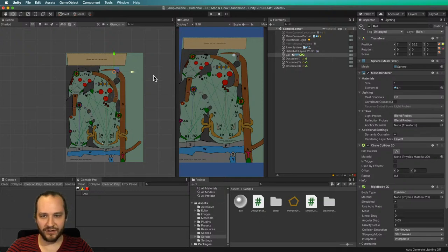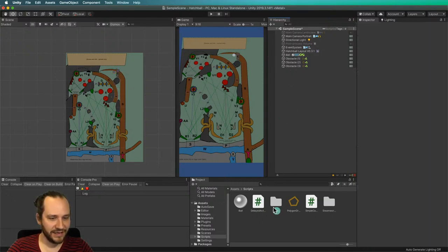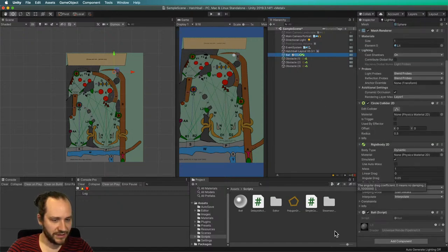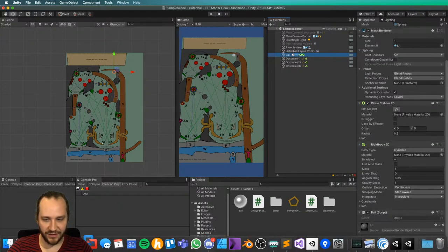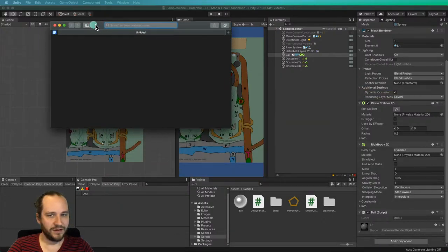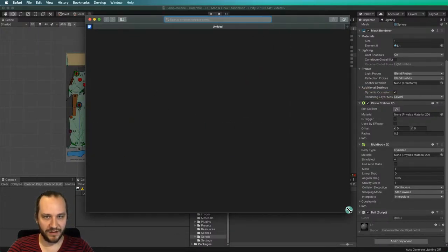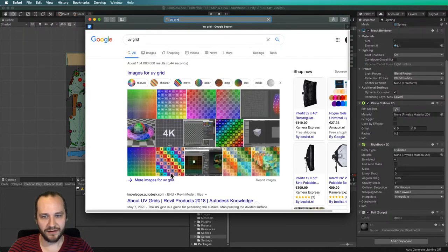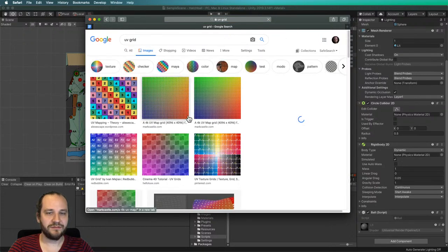Then also, I saw here that the ball was spinning. I didn't really see that there, and it really needs a texture. Let me do that first and then get back to the physics. It needs some kind of texture. I'm going to go to the interwebs and get me a texture. Why not a standard UV grid? It's gonna be nice to show spinning with this one.